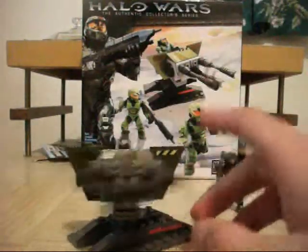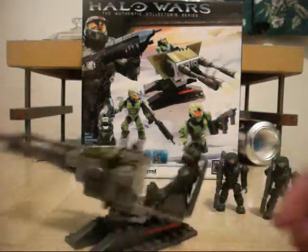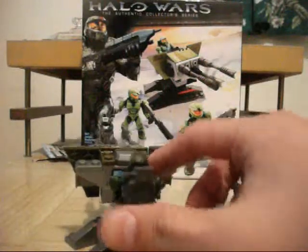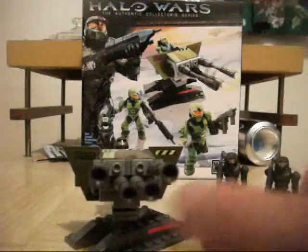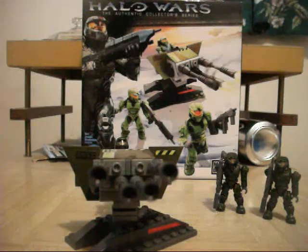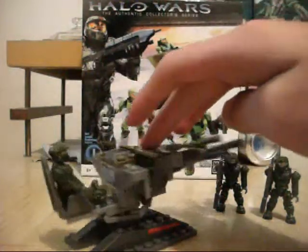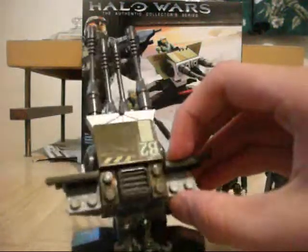The turret is actually pretty cool. I like the front of it. It can turn pretty well. It has a little sticker on the front that has the stuff on it. It's just like an overgrown, maximized turret, like a big, big Warthog turret. Nothing much to it. It has a vent on the top of it.